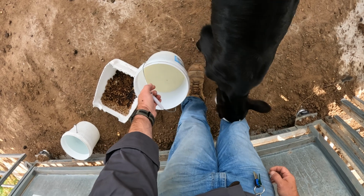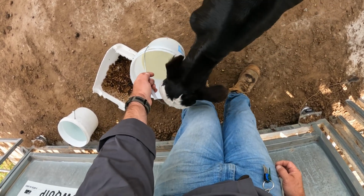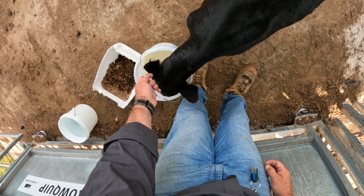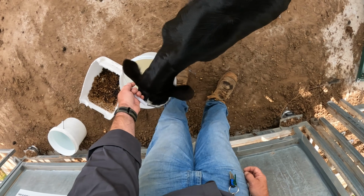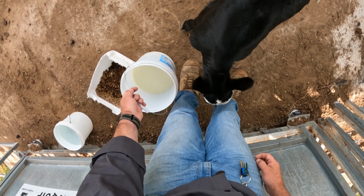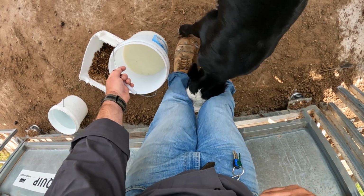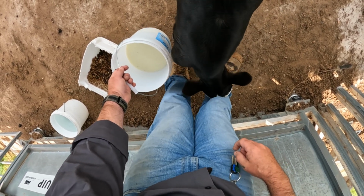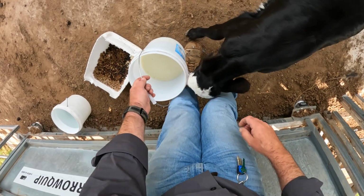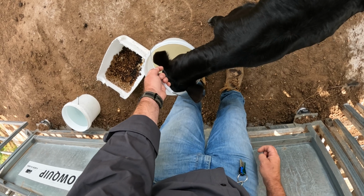You got to keep your knees together when you stand around calves. Otherwise they might give you a little bump that you probably don't want. I hate to be a mum cow. They're pretty rough.